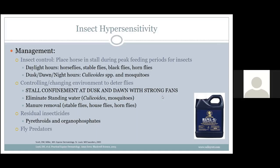If you have a small enough stall and a large enough velocity fan, you can actually prevent them from lighting on the horse. So you pull them in at the right time of the day before dusk starts to come on, and then you put these fans on and hopefully prevent them from biting your horse. It also worked with mosquitoes. Mosquito insect hypersensitivity is not that common, but for culicoides, that definitely works. And then removing manure is certainly important.